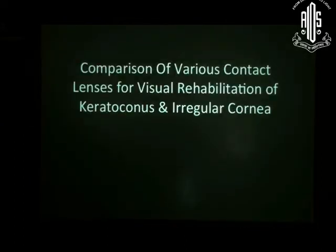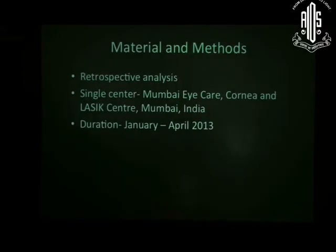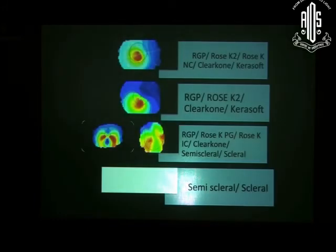Regarding our experience, we looked at various contact lenses for visual rehabilitation of keratoconus and irregular cornea. We compared them in terms of ease of fit, time required to achieve a perfect fit, patient comfort and best final visual acuity with different types of lenses. We looked at the Rose K family of lenses, RGP, Kerasoft, hybrid lenses, semi-scleral and scleral lenses. In a 3-month period, of the patients we saw with irregular cornea, 74 underwent contact lens fitting, and based on the protocol, depending on the type of topography, a particular lens was chosen.